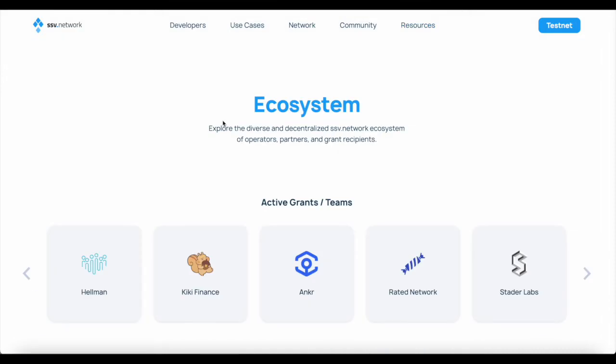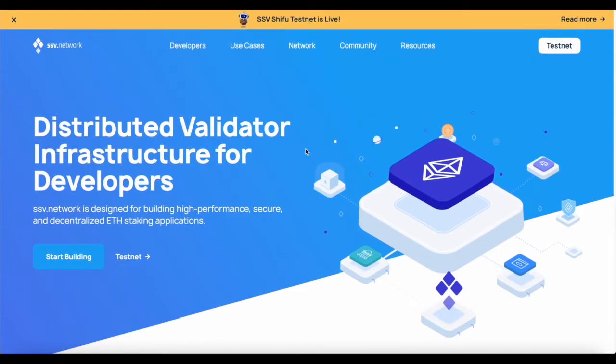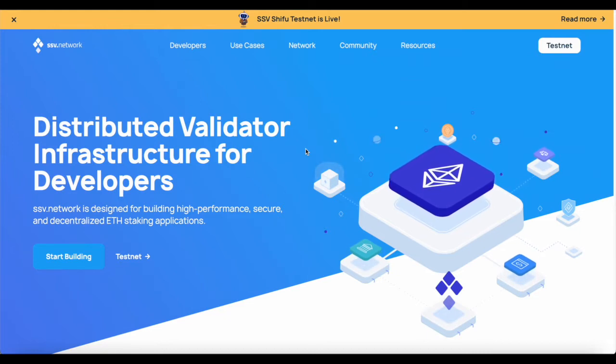We'll also be going through the ecosystem as well. That is vital. Without the ecosystem, every blockchain lacks valuation. It does. So what exactly is SSV Network?